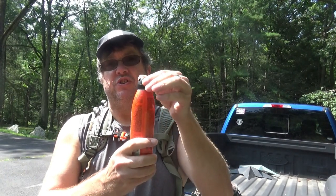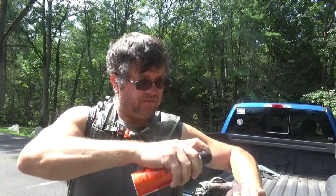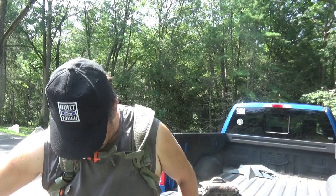Before we get going, we gotta put a little bit of bug spray. I highly recommend these bug sprays that have the locking lid where you can just turn them, and that way, if they're in your backpack, they don't overspray and get your stuff all covered in bug spray. So I'm gonna go ahead and get all sprayed up. Bugs really have not been all that bad lately, but better be safe than sorry. So now that I'm all sprayed up, let's get going.